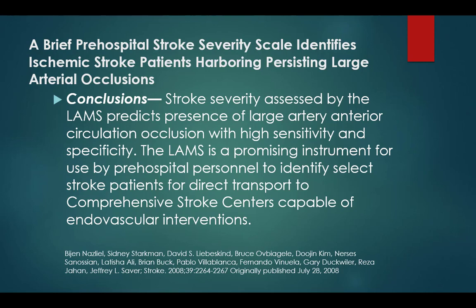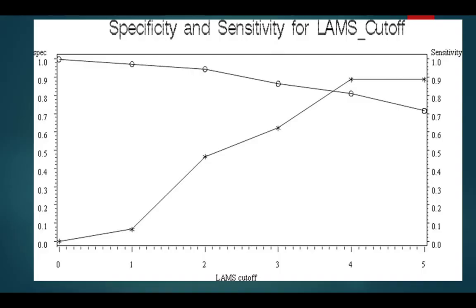And so that's why we went with the 24-hour window for the greater than or equal to 4 on the LA Motor Score. And then again, the same window, 8 hours or less, for stroke patients that have a LA Motor Score of 3, 2, or 1. So really we're looking at between 8 and 24 hours for LA Motor Score greater than or equal to 4, and 8 or less for any other score that we find there. This picture here is showing that 80% sensitivity and specificity of the LA Motor Score.